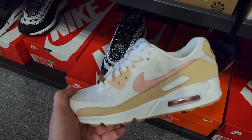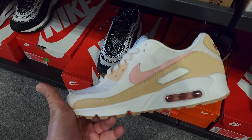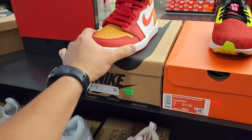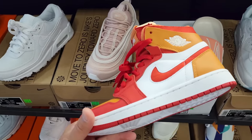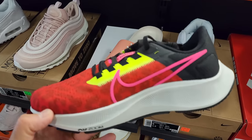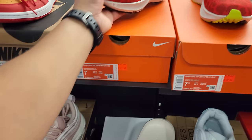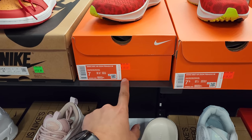Size 6.5, $130 for these bad boys, Air Max 90s. And then 5.5 for these, just price is way too high in the women's. $150 for these, size 6.5. Pegasus 38, okay, that's a good deal. $50, colorway is a little too much for me, but $50, you do get 30 off.